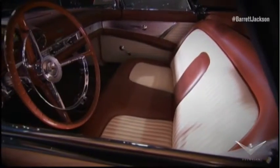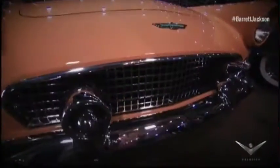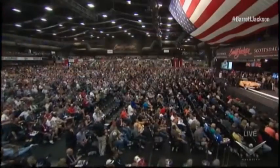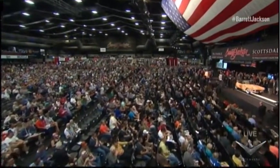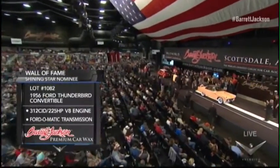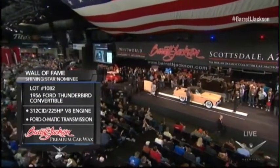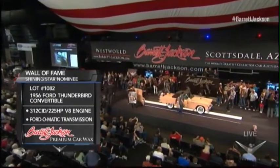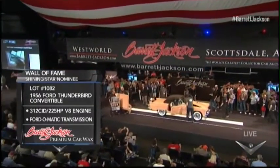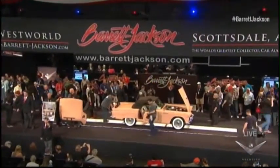And this car won the Classic Thunderbird Club International Senior Gold Medallion Show in its very first showing. You can see why. Another Minter Thunderbird. This one, a very unusual color. It's called Buckskin Tan. So let's make this another Wall of Fame Shining Star nominee presented by the new Barrett-Jackson Premium Car Wax. What do you think of that? Buckskin Tan with milk chocolate brown and white interior. That's what it looks like on the outside.